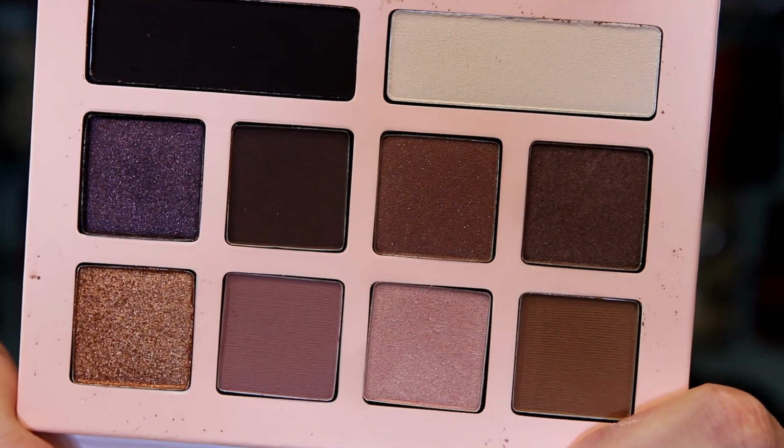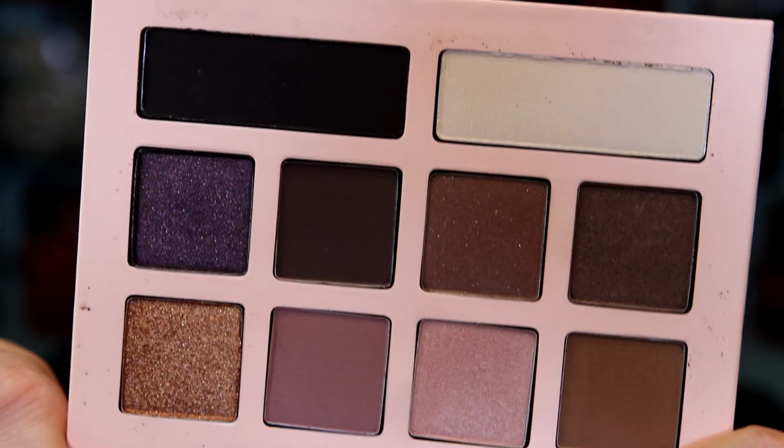Alright, so I'm going to do the eyes before I do the highlighter. I'm going to use this palette from Honest Beauty. Alba is the owner, the founder of the company, and I've never used her makeup before. I've heard some good things about it. This is a palette, and this is a clean company, clean makeup. So I wanted to give it a try.